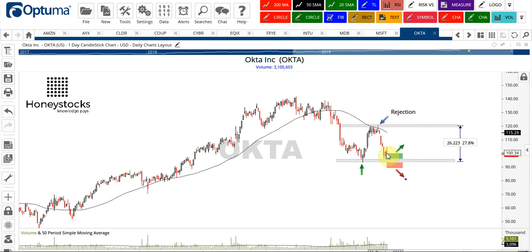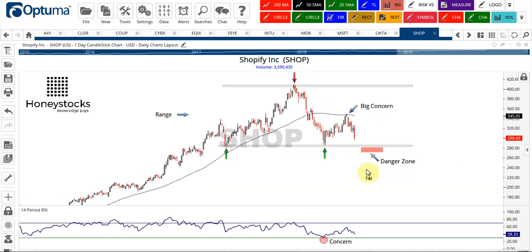I think the pleasing thing if you're in Okta at the moment is that this level has held firm on a day like today. Yes, it's not had a great day. I fully accept that. But we've not broken key support. So I think you can still technically be bullish above this level, but you do, in my opinion, need to watch this level with a lot of interest.